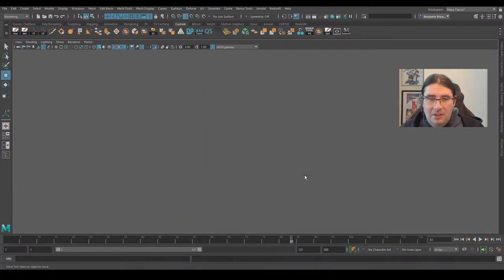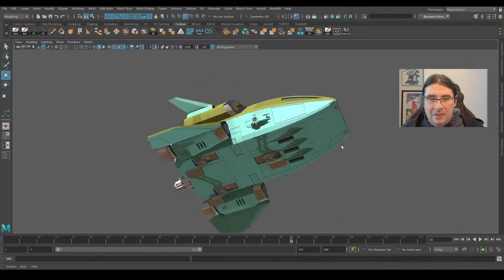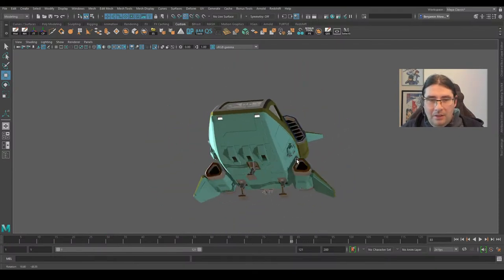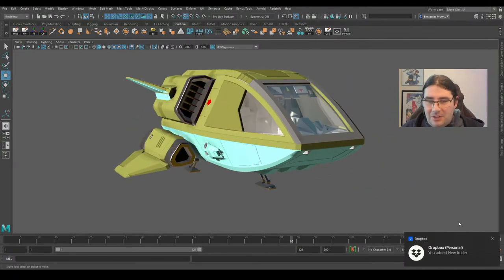Most recent addition here, I just colored the landing shuttle. I think this color's a little bit off with the blue. Maybe we need to change it a little bit.